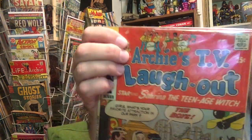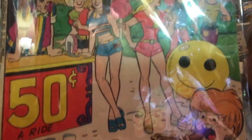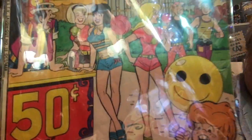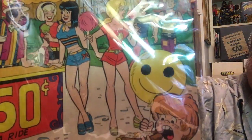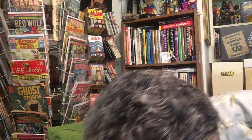I bought this off the rack at the 7-Eleven in 1972 in Hampton, Virginia. Look at Betty, Veronica, and Sabrina. They're dressed in their 70s hoochie mama, kinda. No, look at those shoes. And the smiley face is a little creepy. Smiley faces were everywhere back in 1972. You could not escape them. They were ubiquitous. That may be the first time I've ever used the word ubiquitous out loud in my life.